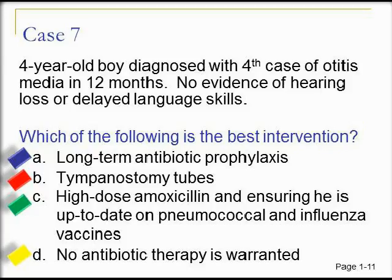So the best answer here is still to continue with high dose amoxicillin. As long as our patient responds and resolves with each case, then amoxicillin is still the drug of choice. Obviously, vaccines are important because some of the viruses and Streptococcus pneumoniae are causes of otitis, and hopefully we can prevent those with vaccines. If the patient doesn't respond to high-dose amoxicillin, then that's the time that we would choose an alternative therapy, or that's the time where we might see tympanocentesis done to actually culture the inner ear fluid.